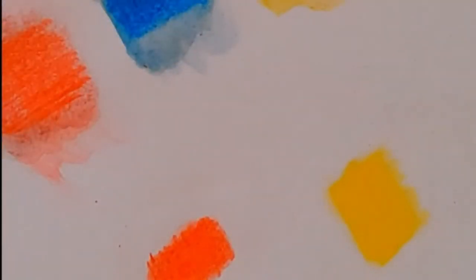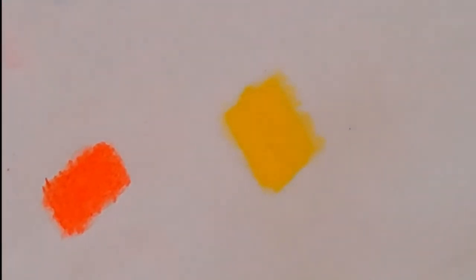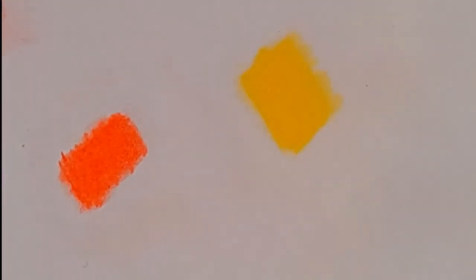So my conclusion to this is, without a blender, with a blender, try to blend your pencils. When you're done coloring your area, if you're going to be using a wet medium on top of or around, use a blending pencil. Blend the area. Seal it. And then it won't bleed.